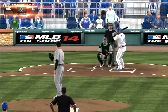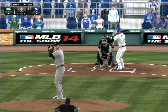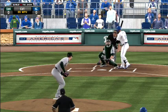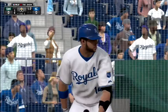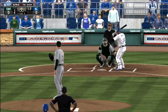And this will be fouled away. And he looks at a ball, 1-2. And even on 1-2 now, you've got to expand the strike zone a little up there. You can't go down looking here. You've got to put this ball in play.